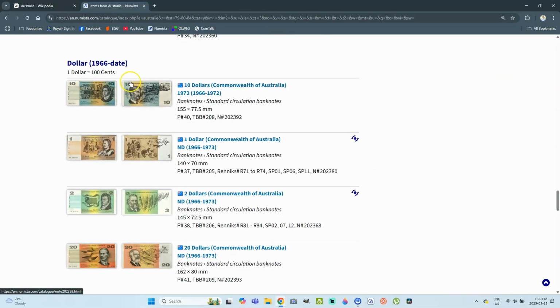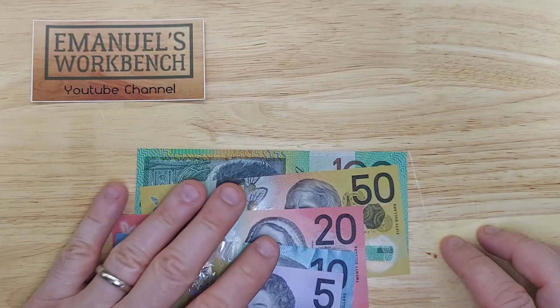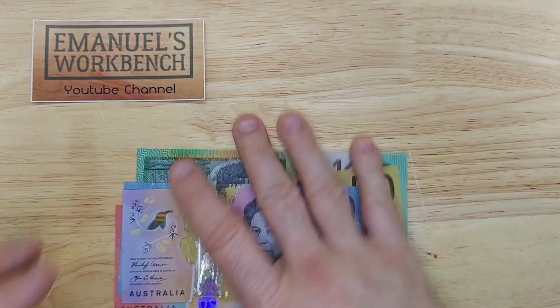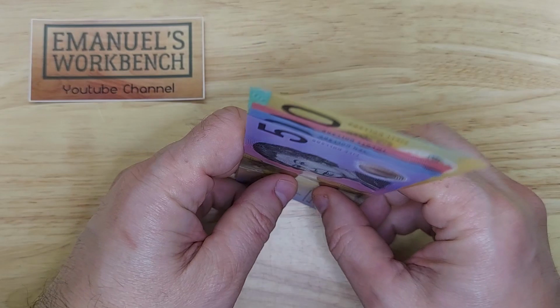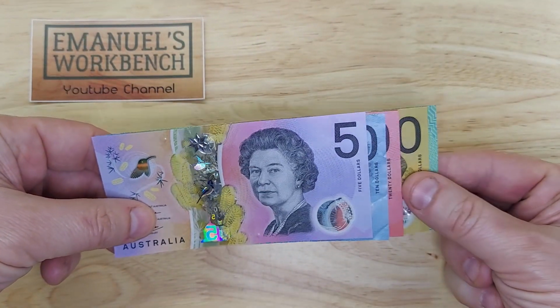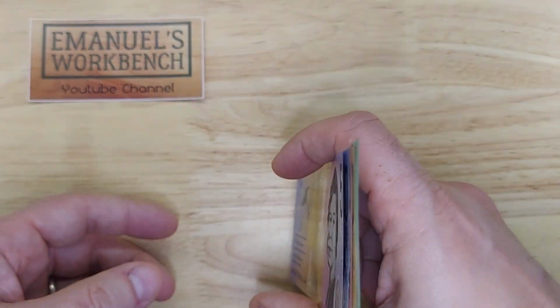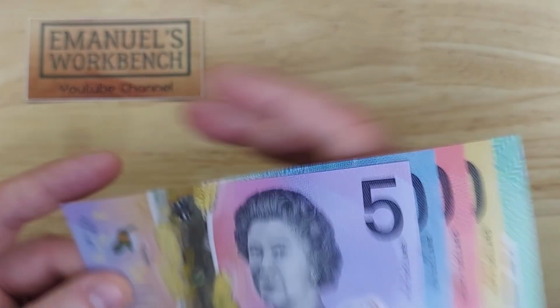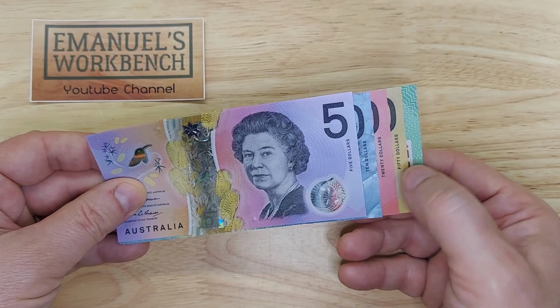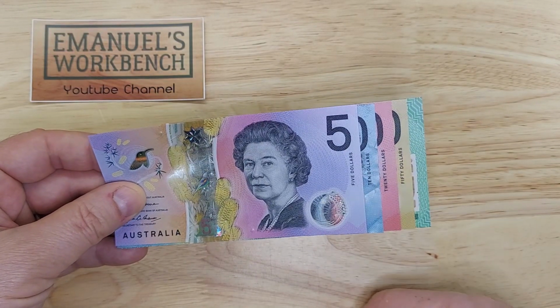And since 1966, Australia has been using the dollar. And we're back. I have, I believe, the full set of Australian notes. It might not be the most recent set, but let's have a quick look here. Australian banknotes have different sizes. They have about the same thickness, but you can see the 5, the 10, the 50, and the 100 over here. Let me just get these aligned properly. They all have the same height, but different lengths depending on the denomination.